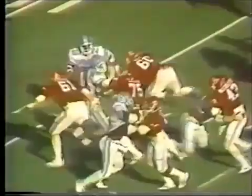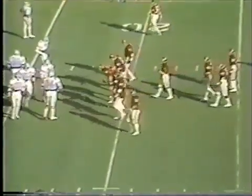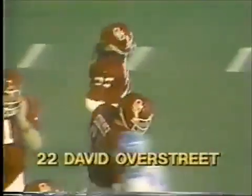You can see them closing here, but look at the blocking of that Oklahoma line. They bounce off fairly well, but the Oklahoma linemen come off the ball so well, they get to the linebackers before they really have taken a step forward. Steve Rhodes has brought in the play. Carolina defense bunched. Overstreet breaks it inside the 10-yard line. Everybody along the line of scrimmage. Once he got one block, he was into the secondary.